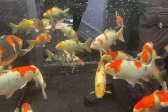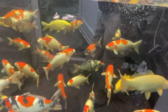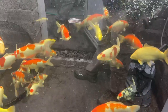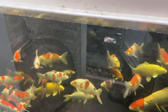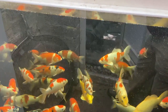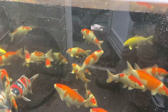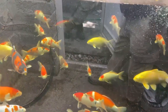So when you say you've got a mix of UK bred and Japanese, the UK bred ones, is that from your own ponds? Yeah, and then all the Japanese is imported through Koi wholesale. So what's the parent stock then? It's Japanese blood. All Japanese blood on first spawning, and then sold off.